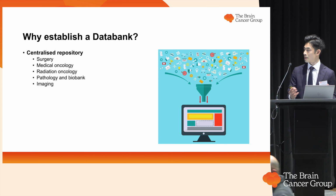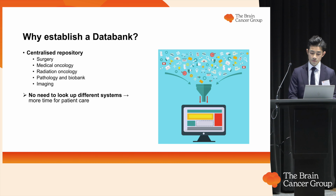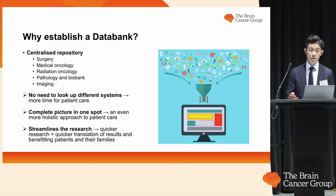So you might be thinking, why do we need to establish a databank? Well, essentially the databank will serve as a centralized repository for all patient treatment information. That includes surgery details, medical oncology, radiation oncology, pathology and biobank, and even imaging details. The advantage of having a centralized repository is that there's no need to look up different information systems about a patient's treatment journey, which means less admin work for clinicians and that they could dedicate more time for patient care. It also means that there's a complete picture in one spot, and that allows for an even more holistic approach to patient care. It also streamlines the research process because there's no longer a need to trawl through different databases or different sources to gather the research study sample that you need. Quicker research means quicker translation of research results, ultimately benefiting patients and families.